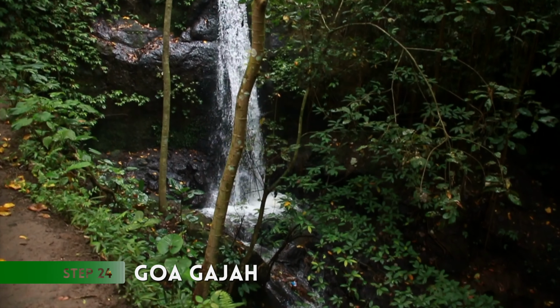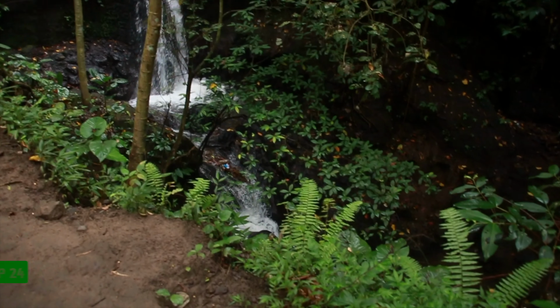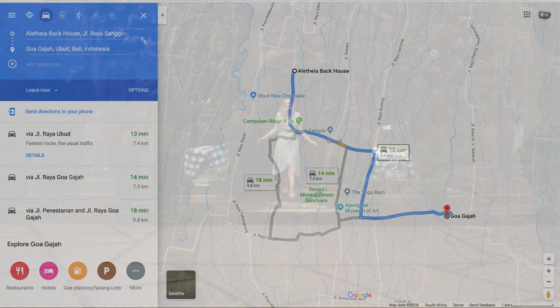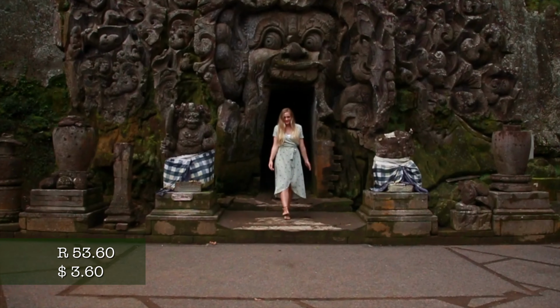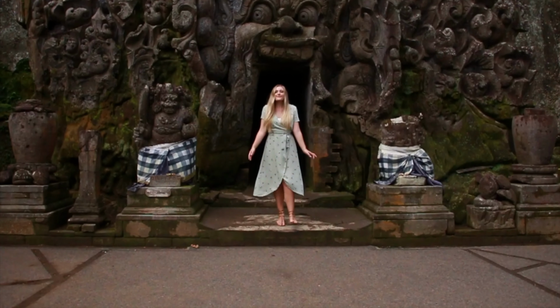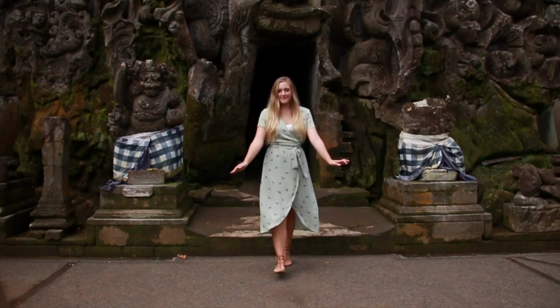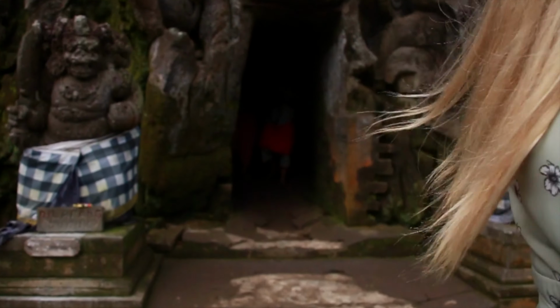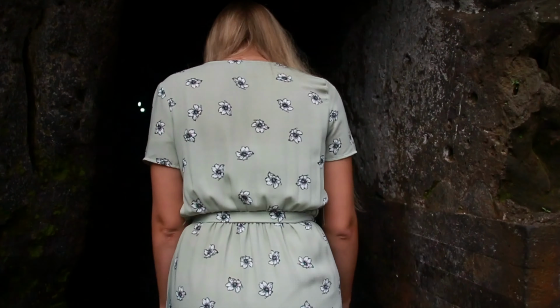Step 24, Goa Gajah, translating to Elephant Cave, is only 12 minutes and 7.4 kilometers from Alethea. It has a 50k entrance fee, which provides you with the free sarong. You needn't buy one in the parking lot. The Demon-Mouthed Cave is a popular social media snap spot, but is really only a small part of the attraction. The entire cave can be explored within about 1 minute.